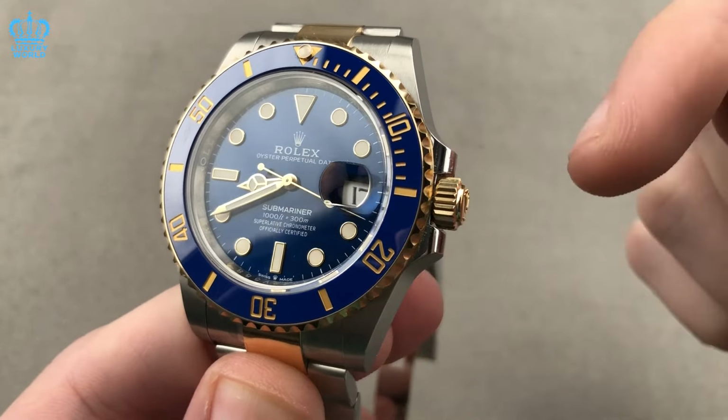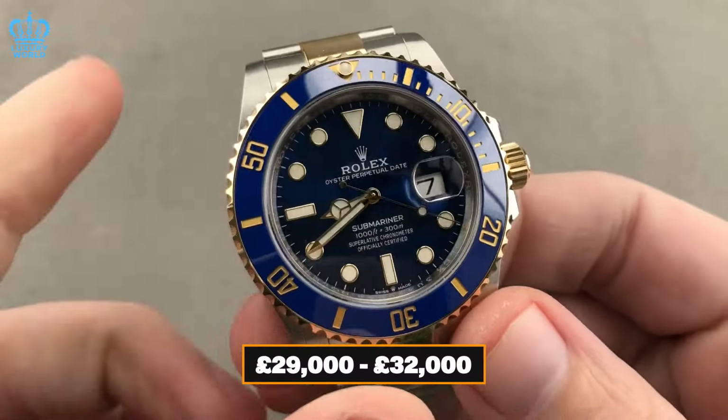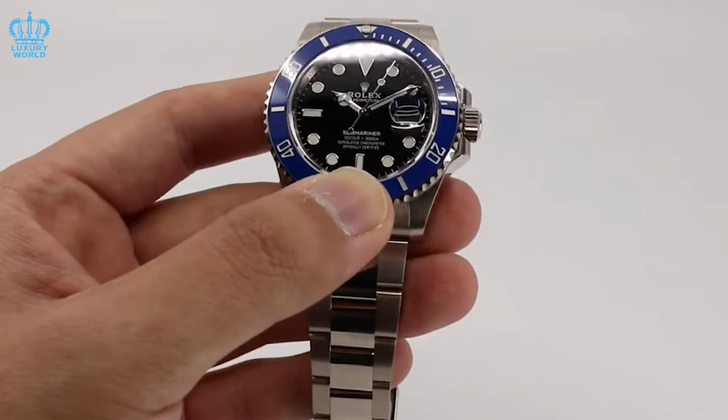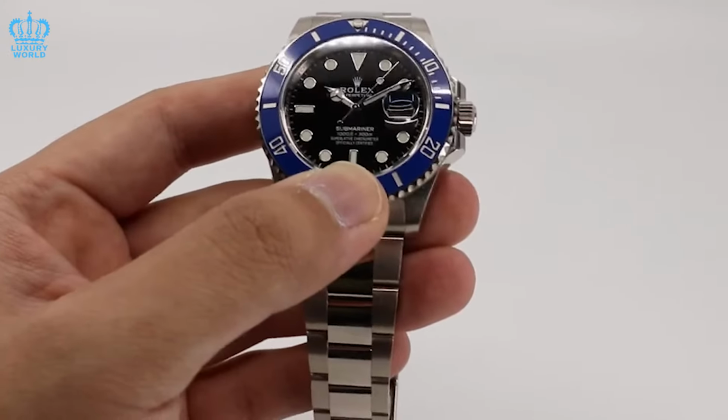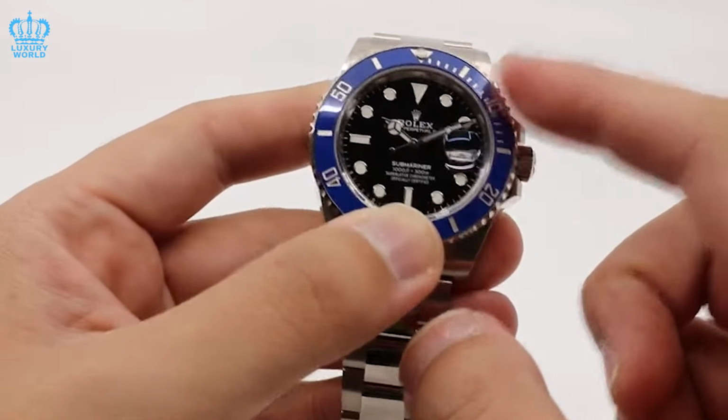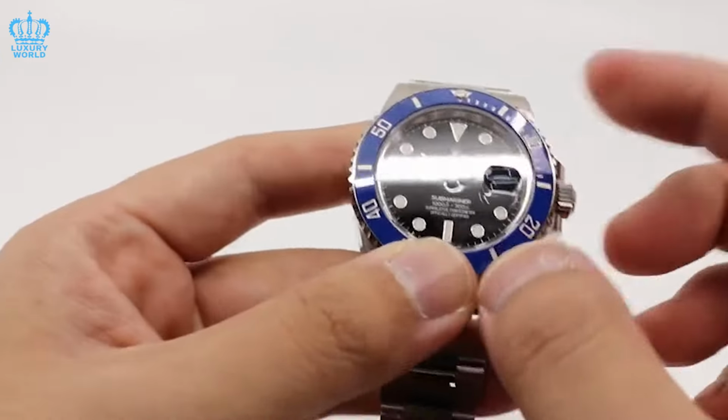Unworn examples can be secured in the £29,000 to £32,000 range, making it difficult to justify purchasing them directly from Rolex. Market trends indicate a diminishing appetite for full gold Submariners, which has driven down their desirability among both collectors and resellers.